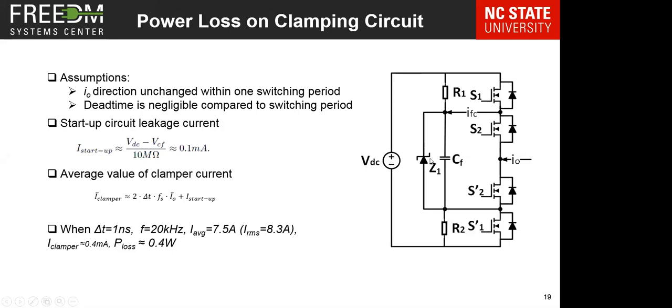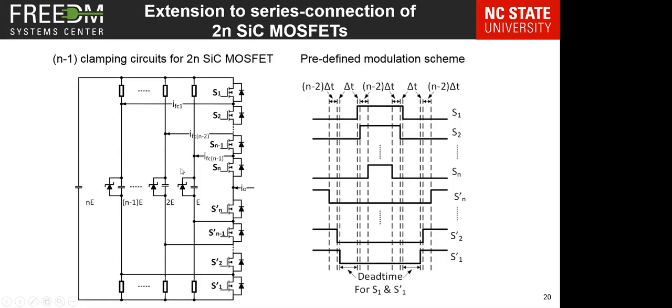Also, we could get the average value for this clamper current. It's dependent on the delta T we talked about before, also the switching frequency and load current, plus this startup circuit leakage current, we get the clamper current. So if the delta T is 1 nanosecond, switching frequency 20 kilohertz, the output RMS value is 8.3 ampere, we could get the clamper leakage current 0.4 milliampere, also the power loss 0.4 watt. So that's the design for the clamping circuit.